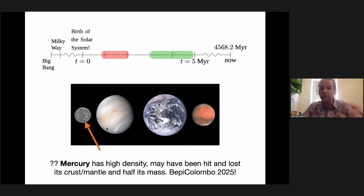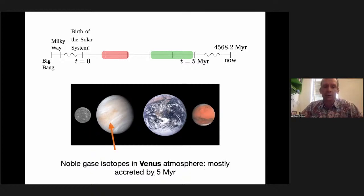It'd be nice if we had meteorites from Mercury. We might. I think we do. We just have to identify them. But if we had them, we could know exactly when Mercury formed. So if we go to Venus, we can actually measure isotope ratios in Venus's atmosphere from Earth. And that can constrain the time that Venus formed because we have those measurements of, say, argon, helium, neon isotope ratios.